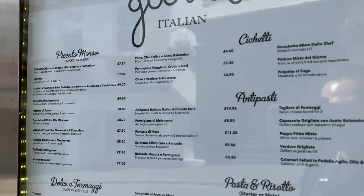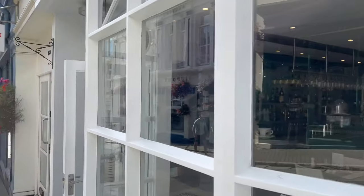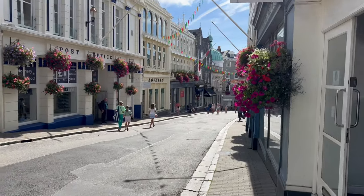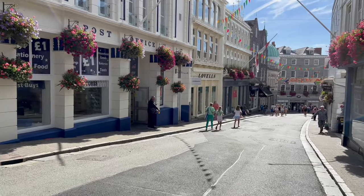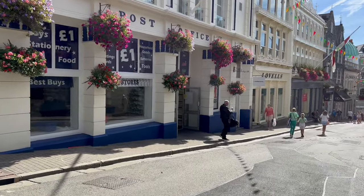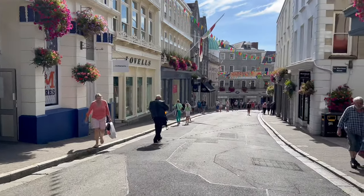This is Gusto, an Italian. I've heard some really good things about this place. Never been there myself. And I'm going to walk all the way to the town square. So I'd imagine we're going to see a lot of people on this walk along.